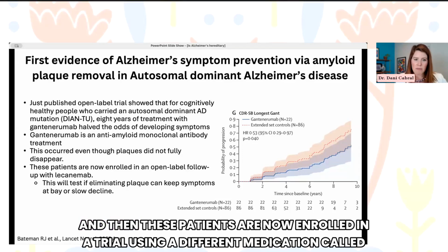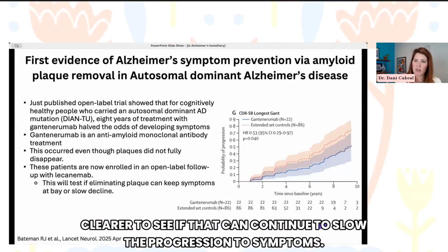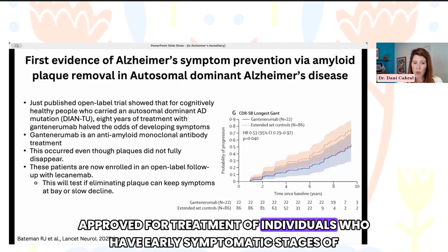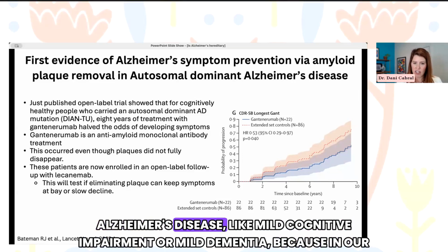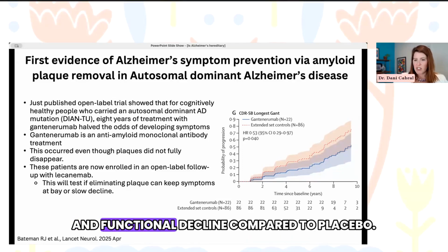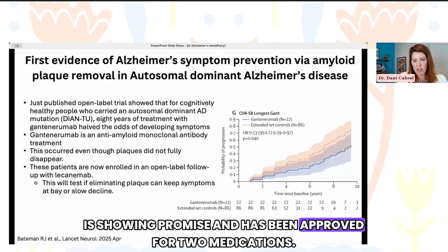And then these patients are now enrolled in a trial using a different medication called lecanemab to clear the plaques, because we know this is a really effective plaque clearer, to see if that can continue to slow the progression to symptoms. Now, for those of you who don't know, medications like lecanemab are already approved for treatment of individuals who have early symptomatic stages of Alzheimer's disease, like mild cognitive impairment or mild dementia, because in trials it was shown to significantly slow the progression of cognitive and functional decline compared to placebo. So this area of anti-amyloid medications is the first big class that is showing promise and has been approved, with 2 medications.